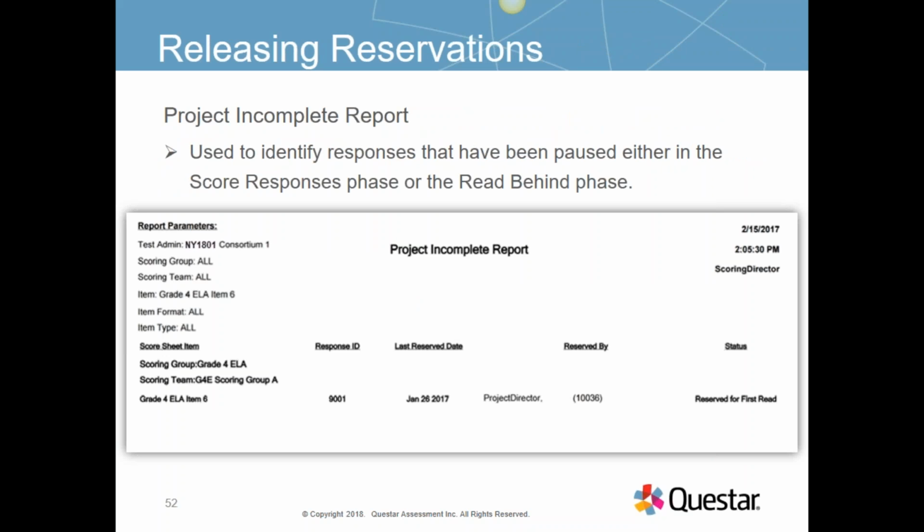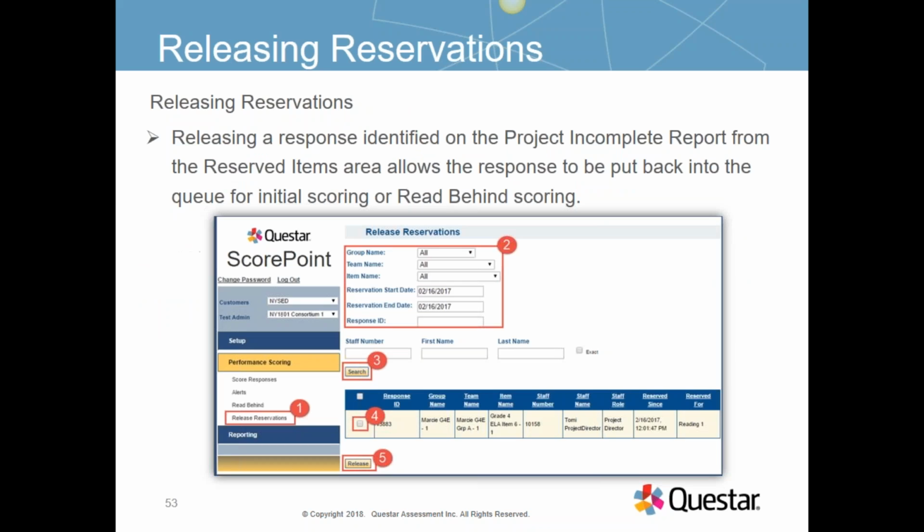We talked a little bit earlier about releasing reservations and how sometimes readers could get responses stuck in their reserve response bin. Well, there is a way for scoring directors to release those reservations. The first thing that's important to do is run the project incomplete report. This is used to identify responses that have been paused either in the score responses phase or the read behind phase. Based on that information, you can release those responses back into the queue to be scored.